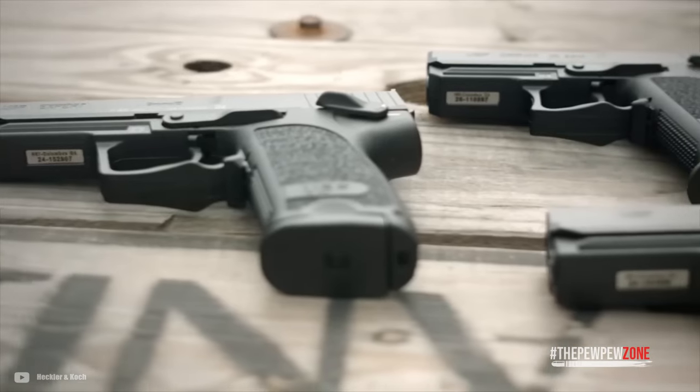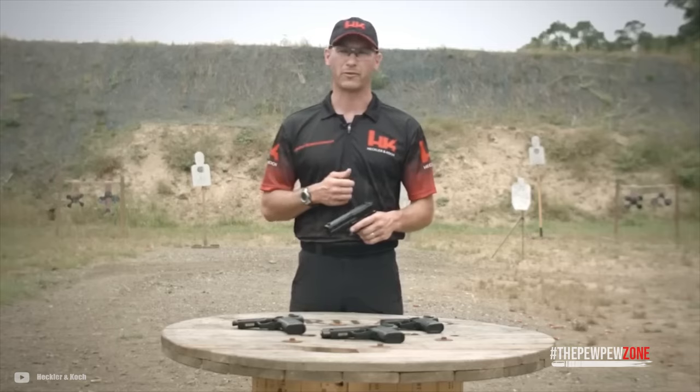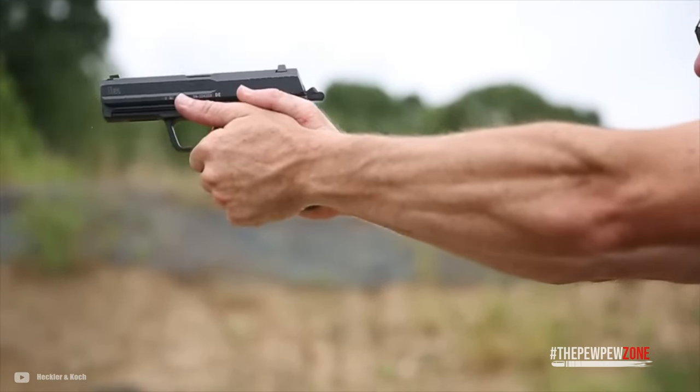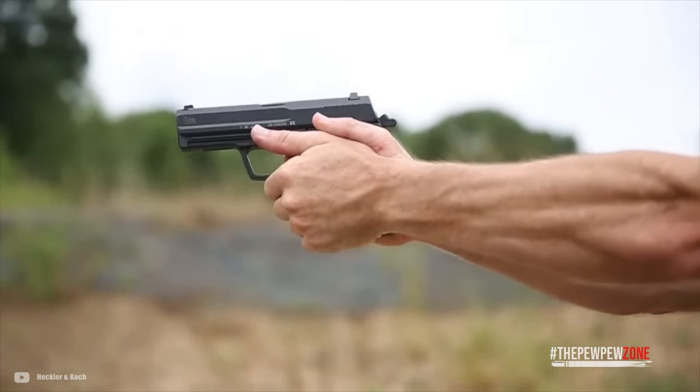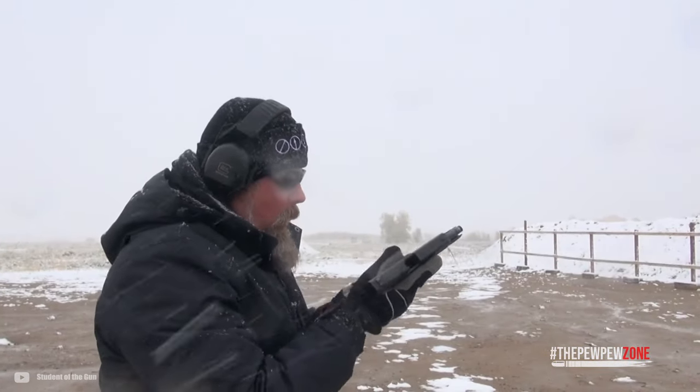It's these rigorous tests that have made the USP known as one of the most durable guns around. Any ammunition you run through the gun will fire, and it does this well. A recoil reduction system has been built into the recoil assembly to reduce the kick and offer a smoother shooting experience. Admittedly, the gun is heavy and bulky.